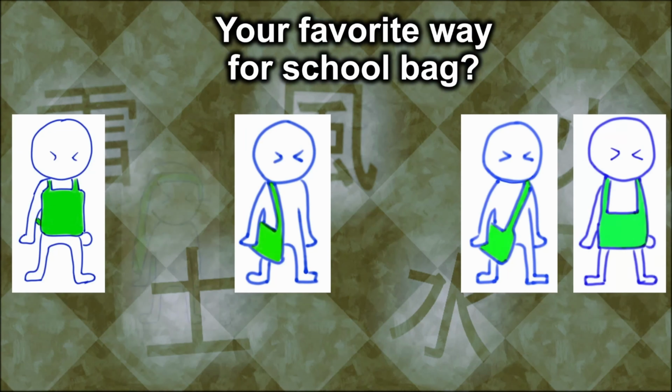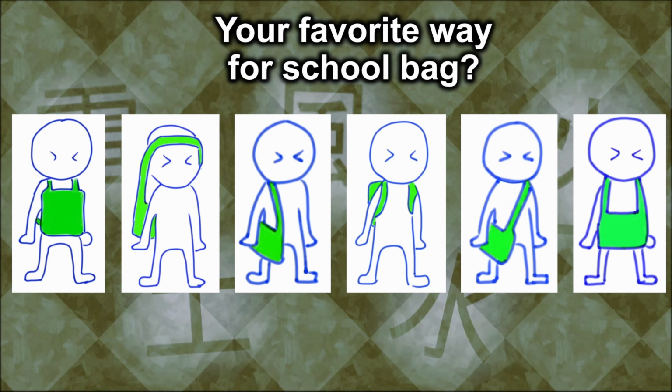Number 5. Your favorite way to carry school bags. It's actually how you like to, not how you actually do.